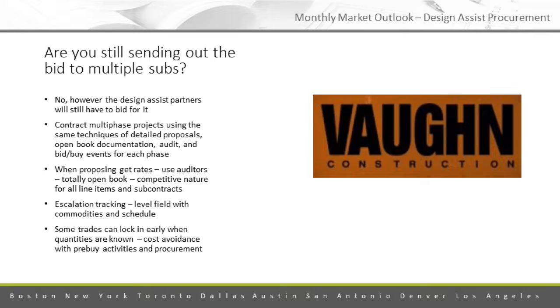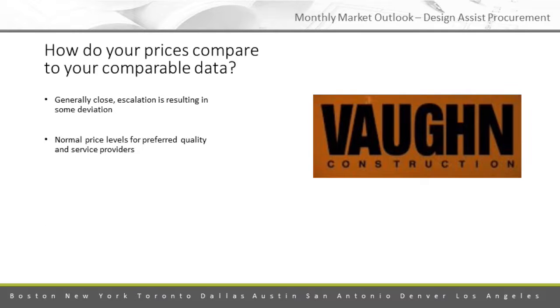So we don't technically bid it to the street, but there still is a very competitive nature to it, and we're back checking against the numbers that we get from them when they propose on the job. Vaughn has an internal database and actually goes in and estimates, which is fantastic. I think it really improves the quality of the pre-con service.